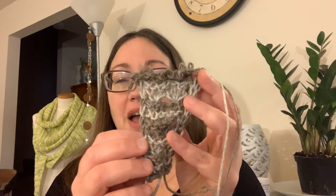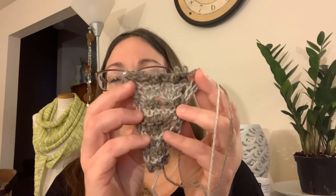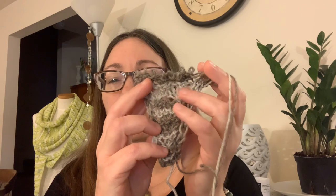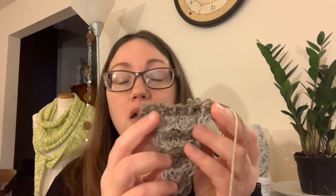But there again, the pattern is not showing up real good because I think my needle size is a little too big and all of the stitches are just a little bit too loose, so I'm not really getting good stitch definition in here.